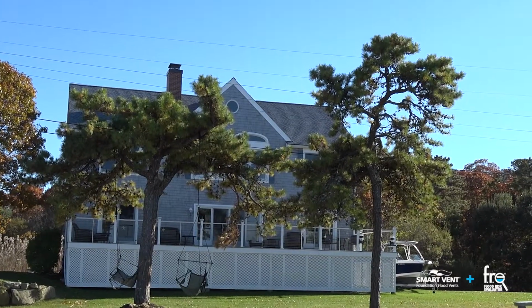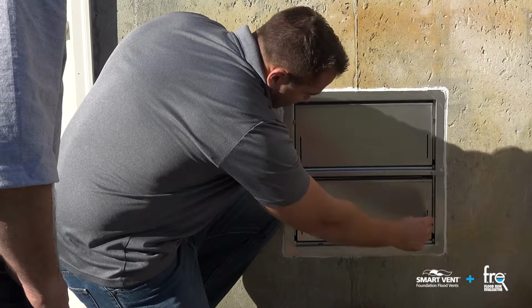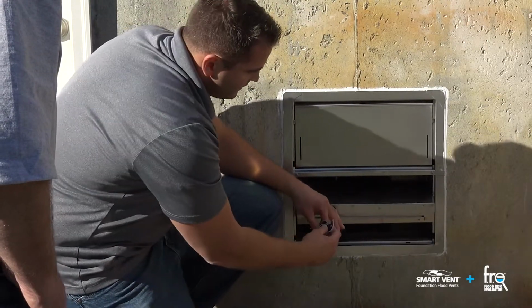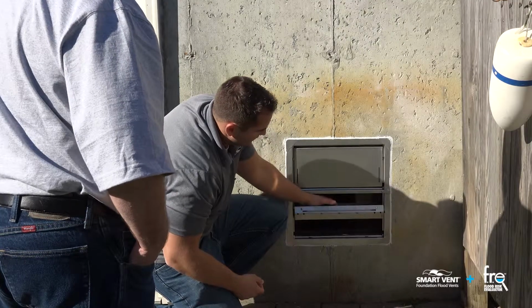As water rises up around the foundation, it's going to fill the slots on the left and the right, and it's that simple. It triggers that float, it lifts, and now the door can pivot open, and now water can flow through. So it allows it in, and it allows it back out.